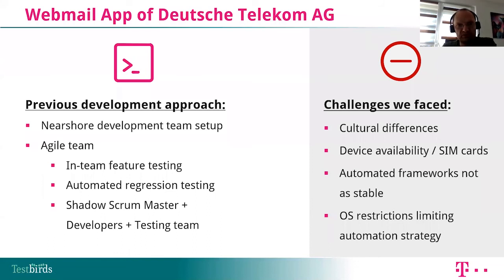We also had our automation frameworks, and over the time we discovered that they were not as stable as we would like them to be. There were several reasons for this. Some lie in the infrastructure. For instance, as we started, the ADB connection for Android devices was not very stable. So every hour or every 2 hours, we had to manually reconnect our devices to the test machine, which was not very helpful, especially for overnight testing.